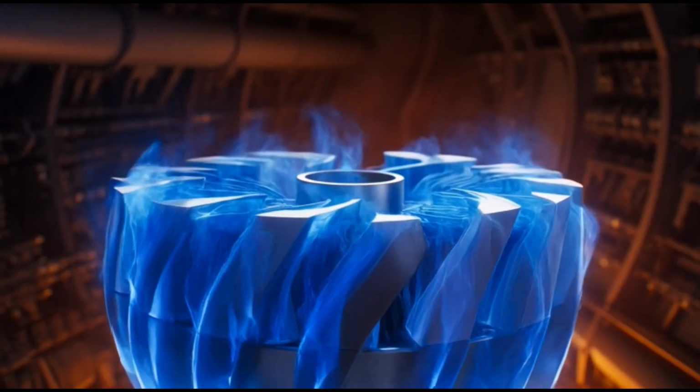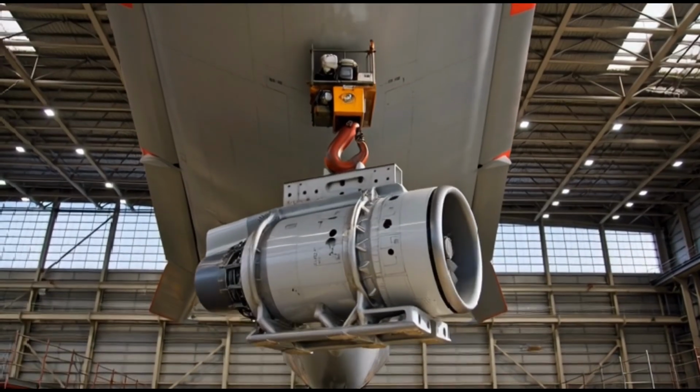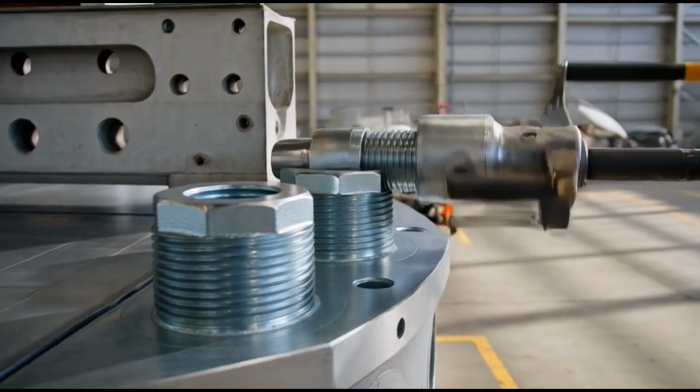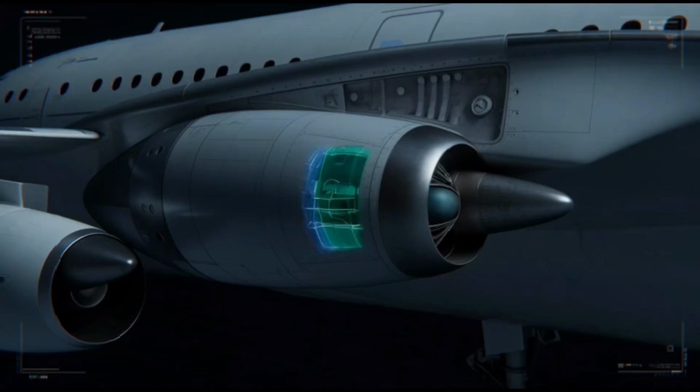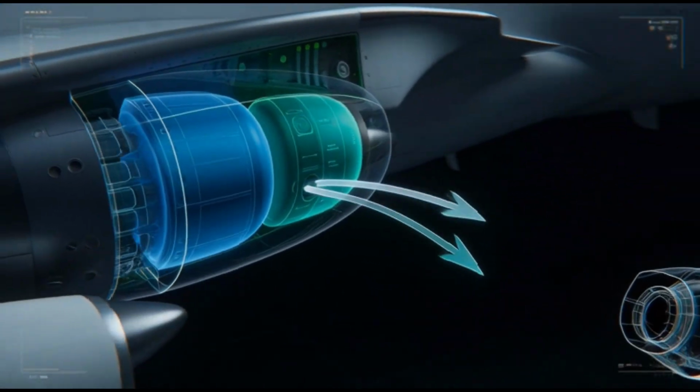Each engine is mounted on pylons under the wings. These supports are designed with structural fuses. In a catastrophic failure or extreme impact scenario, the engine is designed to detach from the wing without damaging the fuel tanks, ensuring that the rest of the aircraft remains intact.